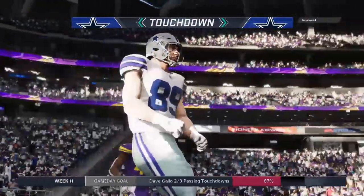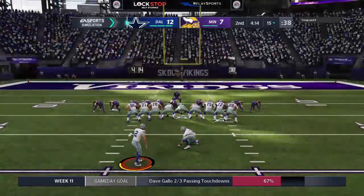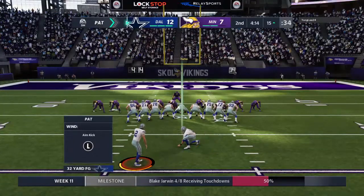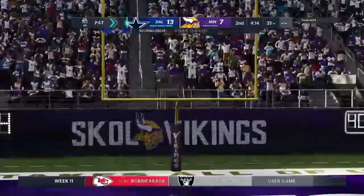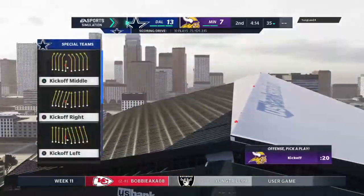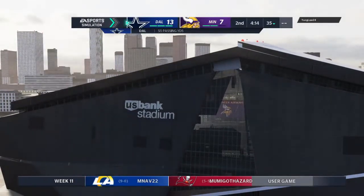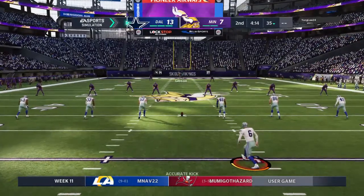Touchdown, Dallas. Blake Jarwin, his 4th touchdown on the year. And the Cowboys have retaken the lead. And that was a beautiful ball right there as he waited for his tight end to come uncovered in the end zone, so give him points for patience as well. Delivered it right where it needed to be for 6 points. Zerline good with a PAT. And that'll make this a 6-point game.